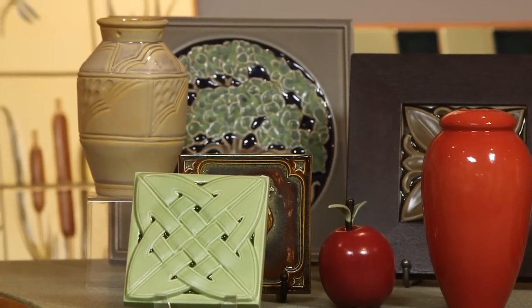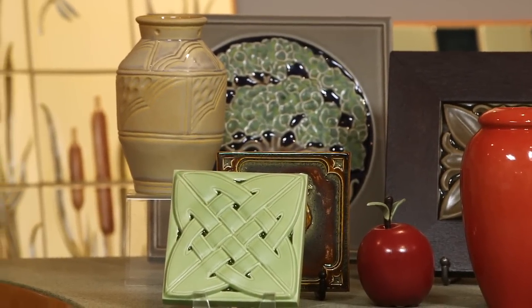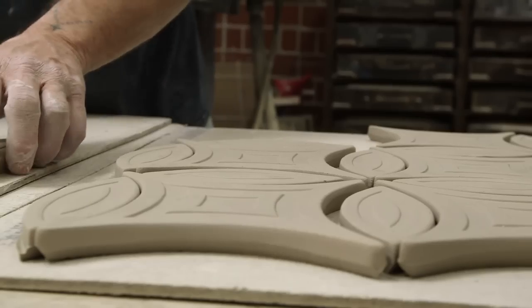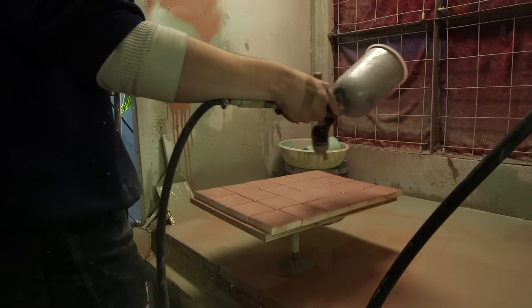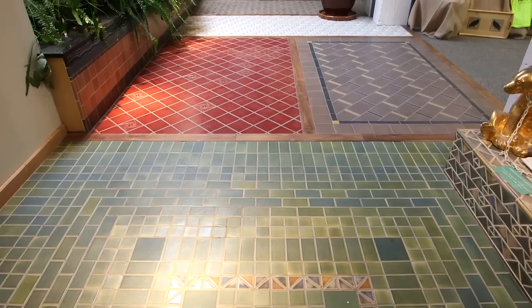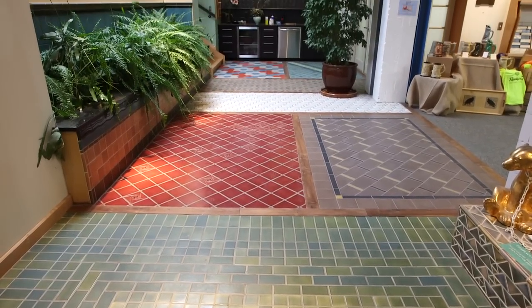Just recently, we had the opportunity to participate in a restoration of the Monroe Building in Chicago, Illinois. We participated in that project first in 1912. They came back to us in 2010. So not only did we have to produce tile that matched the tile we originally installed, but we also had to match the 100 years of aging that occurred.